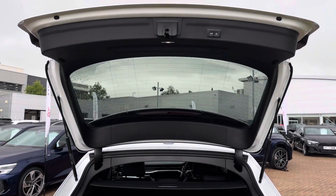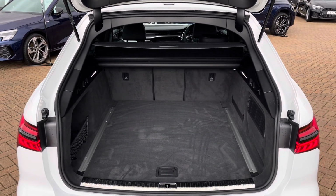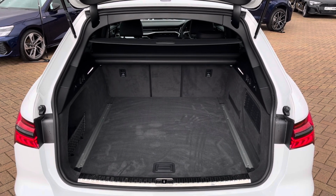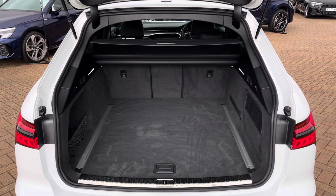With the electrically operated tailgate open, you get 565 litres of boot space, perfect for your everyday essentials and weekend away luggage, and with the rear seats folded down you get 1,680 litres, perfect for those larger, bulkier items.